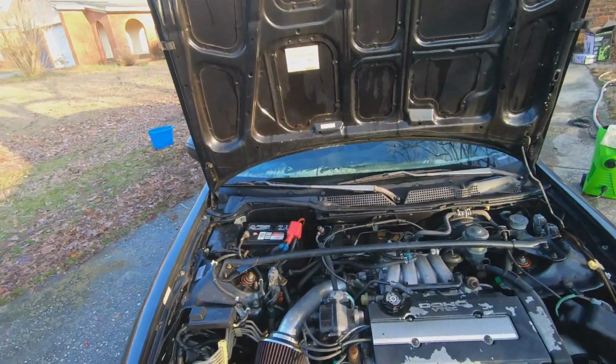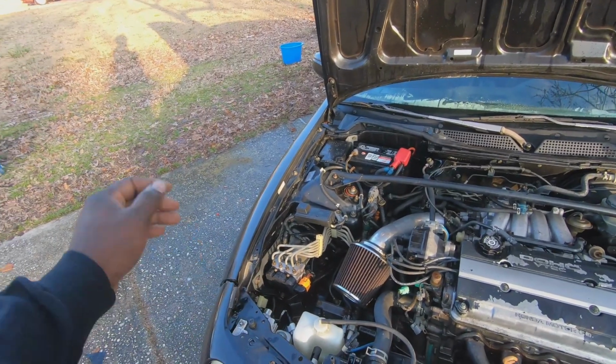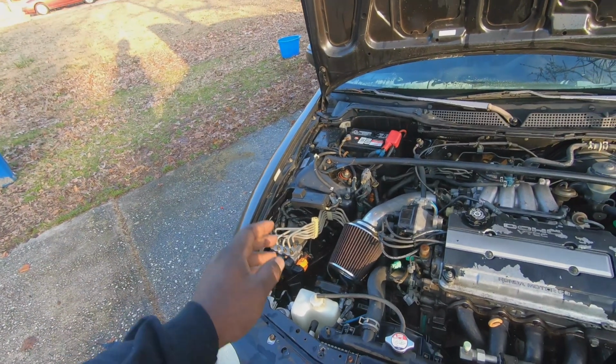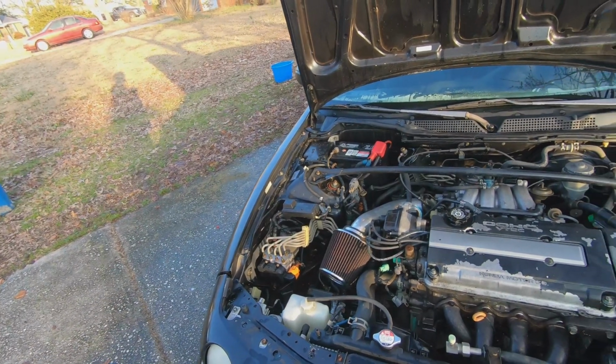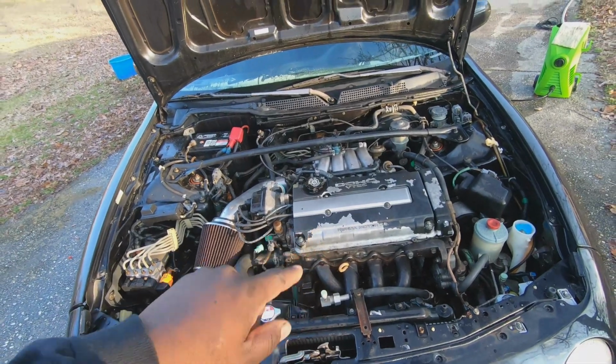I might delete the ABS, or I might just leave it. It's kind of bulky and ugly, and I hate it, so I may end up deleting that. Might change the intake manifold, and I may change the header too, like I said before.